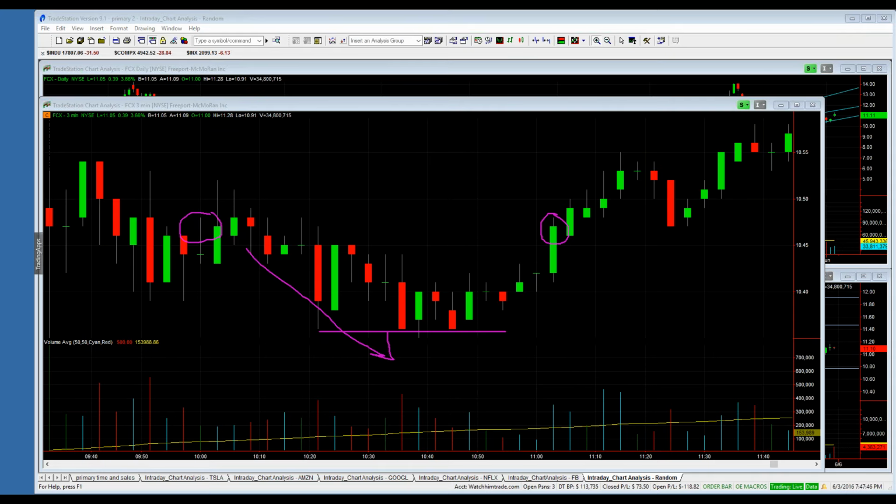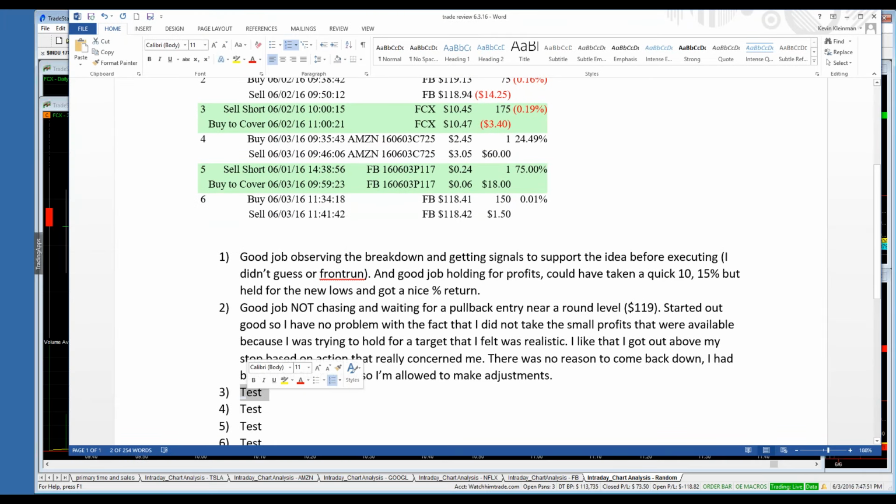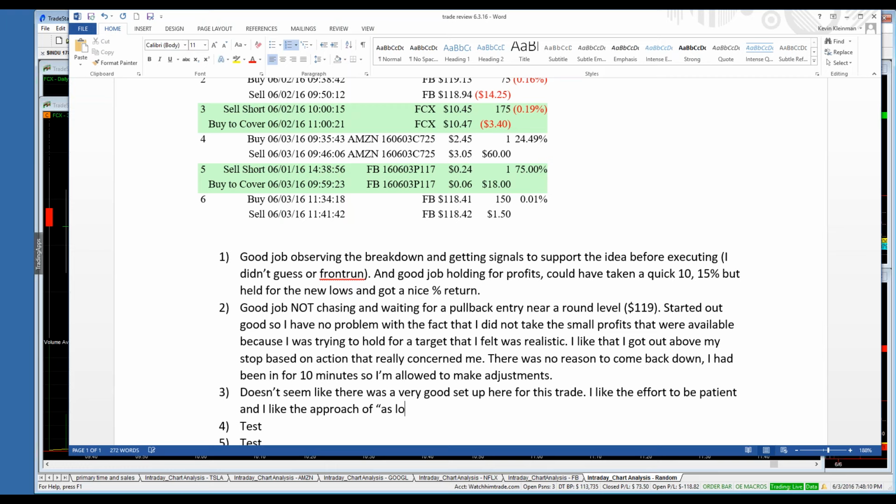So a couple things I like and a couple things I don't like. The thing that I don't like is it just doesn't seem like there was a very good setup here. What I do like is the effort to be patient, and the approach of, as long as I'm break even, give it a chance. Because FCX could very well have broken down and gone down to $10.20, and then I would have felt great for being patient.